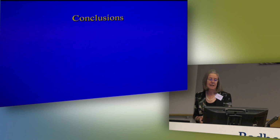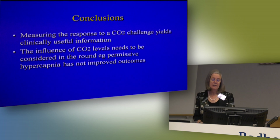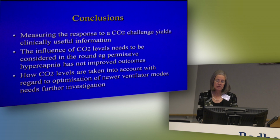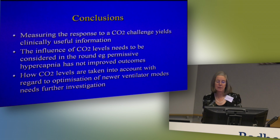So in conclusion, ladies and gentlemen, measuring the response to a CO2 challenge, I think, does yield clinically useful information on the neonatal unit. I think the experience with permissive hypercapnia has shown us we need to take the influence of CO2 levels in the round. And I think when we want to look at optimizing newer ventilators, we need further investigation as to how we take into account the effect on CO2 elimination.